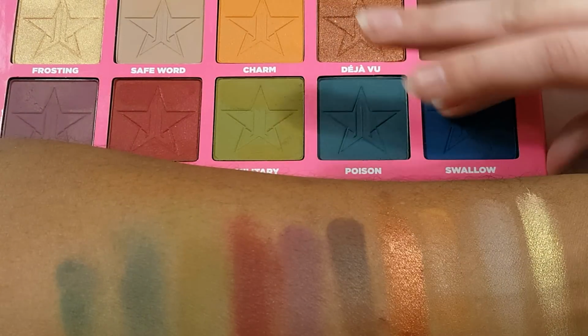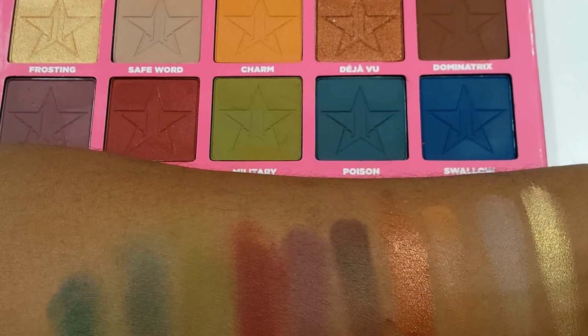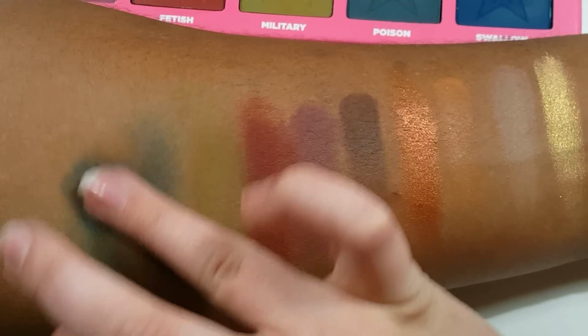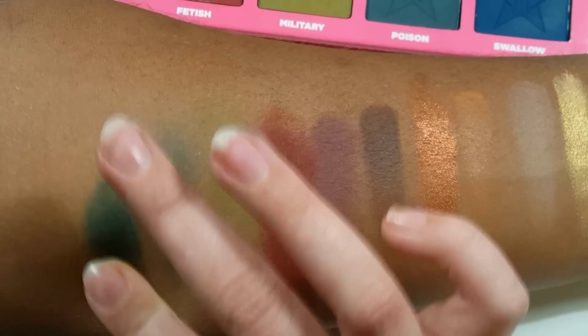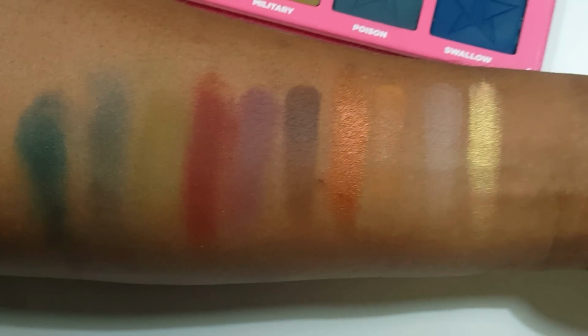I'm not getting anything here. Yeah, that's not happening. That is what the Swallow swatch looks like. I'm trying. It's just not happening. Anyways, this is what all of the colors look like on a darker skin tone.